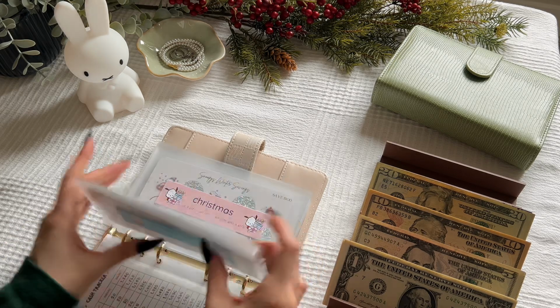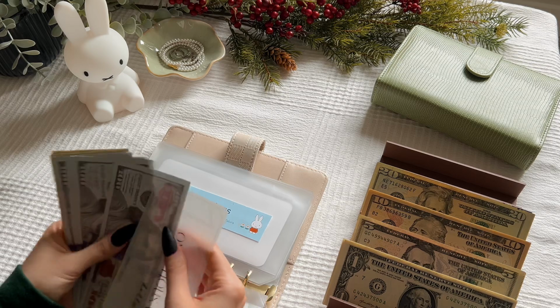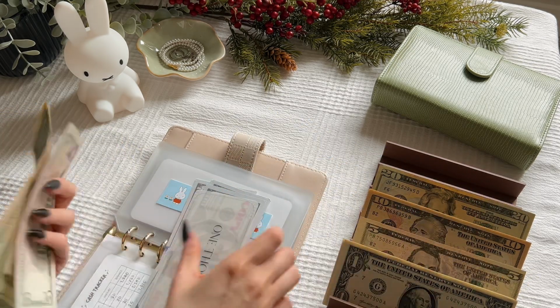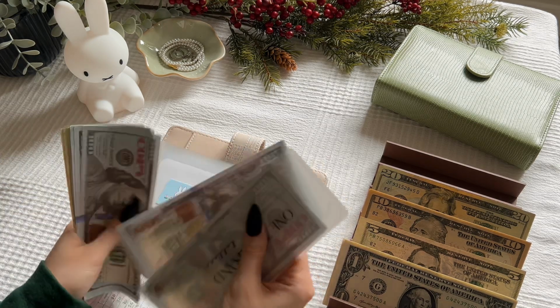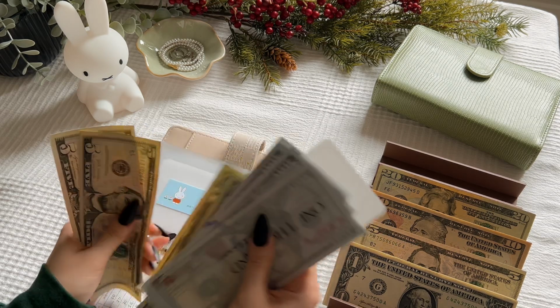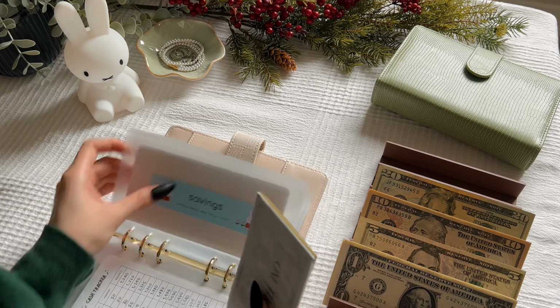And then my long-term savings is going to get 25 as well. So my long-term savings now has 1,000, 1,700 in the bank, 20, 40, 60, 80, 5, 90. So 1,790 in our long-term savings.